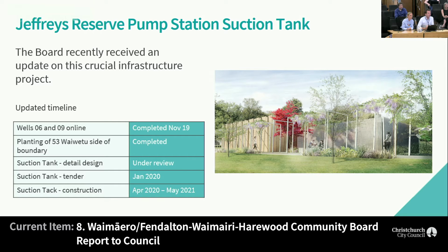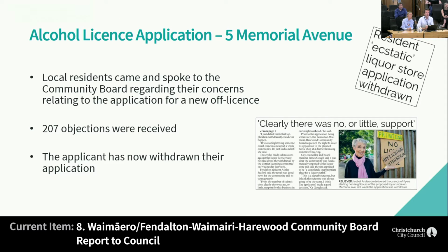Our next slide. We'll let somebody else try and click that. Yep. Oh, great. So this is a bottle store which was proposed for 5 Memorial Ave, quite close to the BP service station at the bottom of Memorial Ave. It was a great show of citizenship within our ward. It was highly opposed, and the proprietor withdrew his application about a week or a fortnight ago. So the community rallied that they didn't like the idea of it in their patch, and used their voice. Next slide.